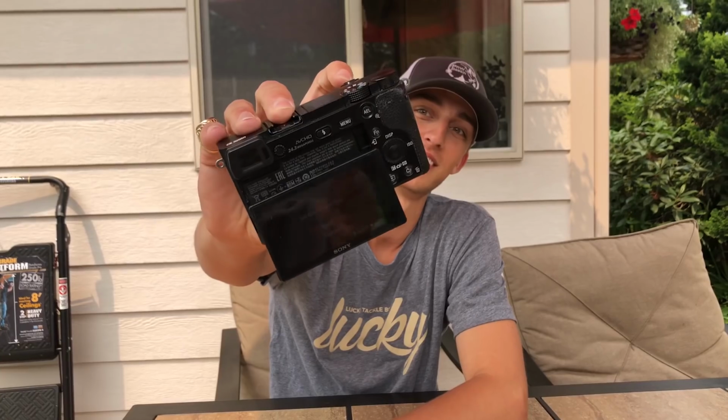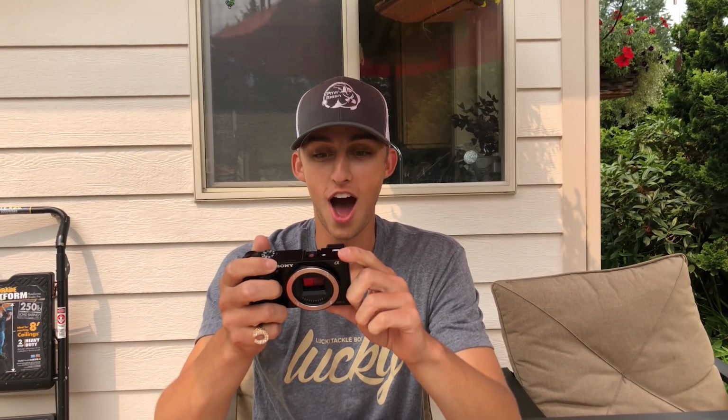Nothing. Let's try a new battery. Oh boy. This might be a goner. Nothing. It's on right there. It's on, but there's no screen. It's on. Okay, let's get this lens on real quick.